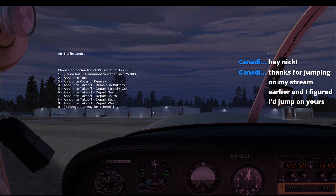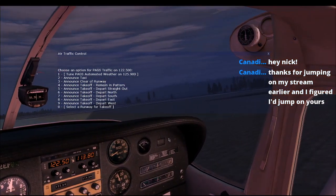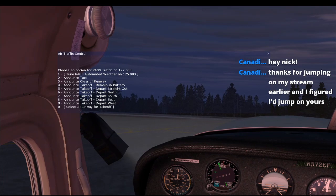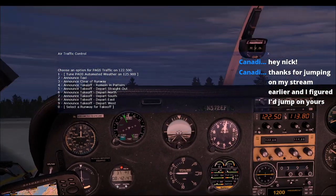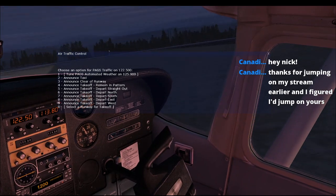Alright, so let's see. Gustavus traffic, Cessna 2 Echo Foxtrot, taxiing runway 29er. Straight out departure. Alright, and 2 Echo Foxtrot is a conventional geared airplane, also known as a tail dragger, so the nose sits up in the air, and it's a little bit difficult to see over the nose. You've got to sit up in your seat every now and then to see where you're going. Alright, so let's head on over to runway 29er.